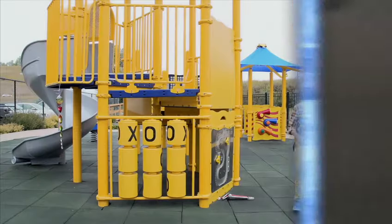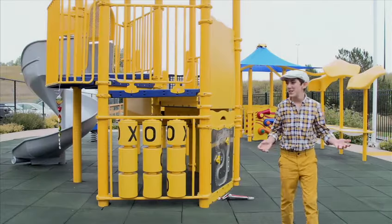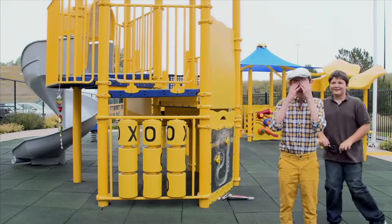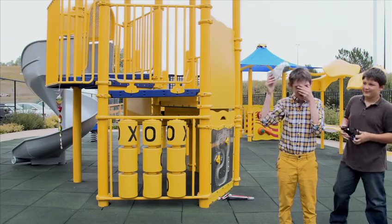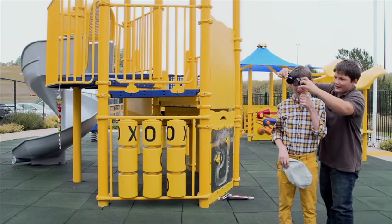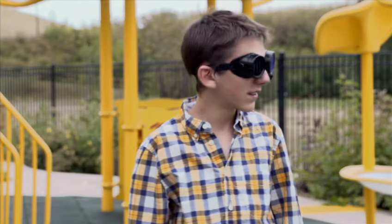Sure. Okay. Tate, where are you? I'm here. Close your eyes. Close my eyes? Why? Because I'm going to put goggles on you. It makes it seem like you have less vision. Oh, okay. And there. Here. Yeah. Perfect. It was weird with the goggles. I could still see a bit, but even walking around was difficult.